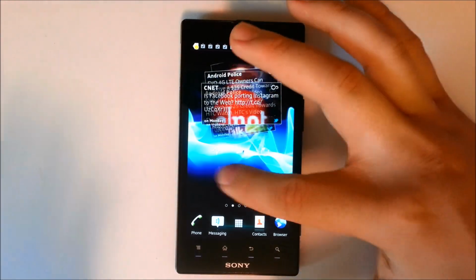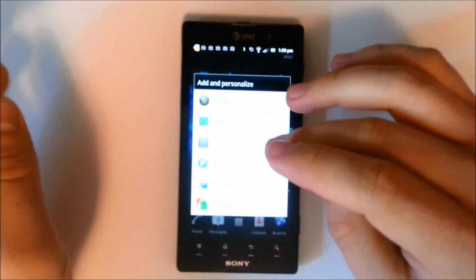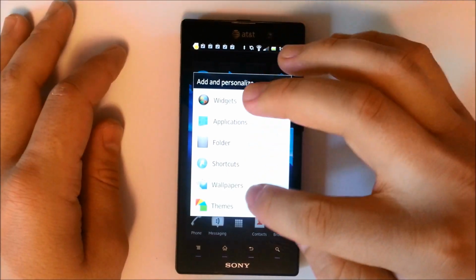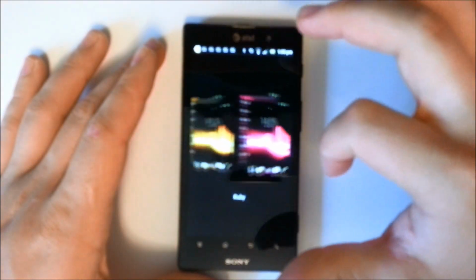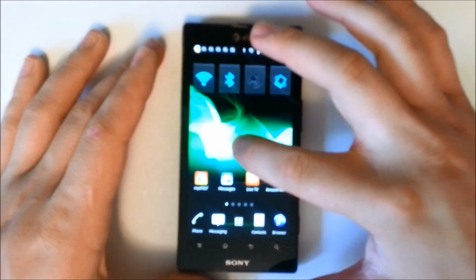And it's great. You can change the wallpaper, add widgets, create folders, shortcuts, and themes just with a long press on the home screen. We'll go ahead and go into the theme settings here, which is really nice. We have our turquoise theme, emerald, AT&T gold, ruby, just a bunch of cool themes. I'll leave it here on the emerald, so we'll click that.